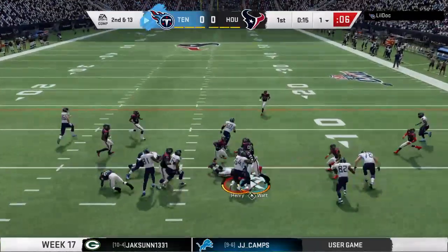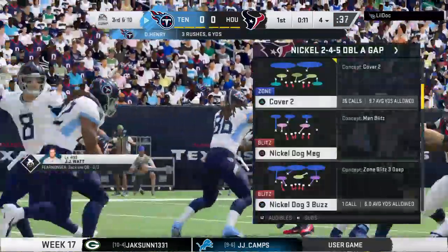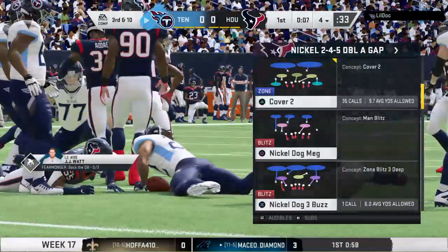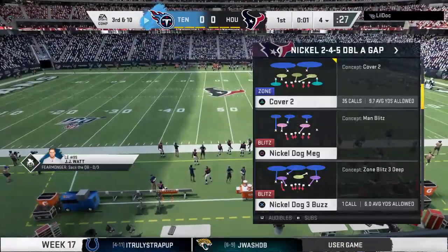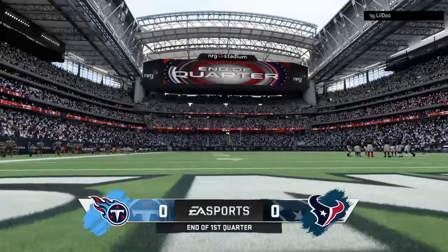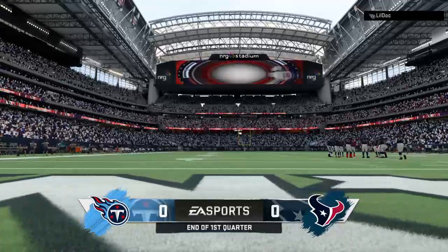Mariota hands to Henry. And he's going to be taken down shy of the 5-yard line. Benardrick McKinney there to make the stop. A 3-yard gain on the play brings up 3rd down. We're scoreless after one. Second quarter now, Titans in possession of the football. They've got it 3rd and 10 here to start things out.